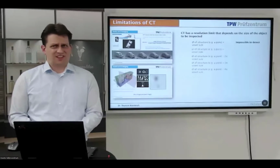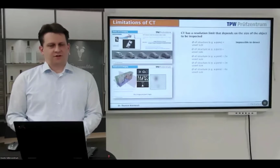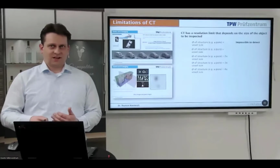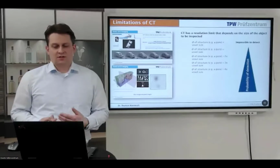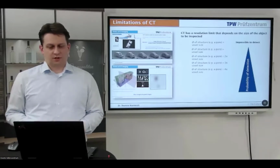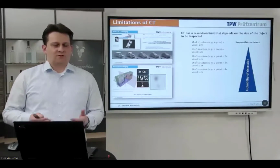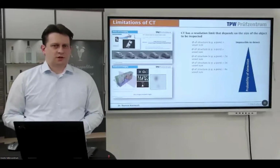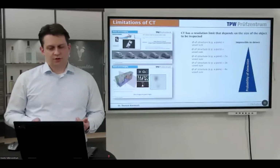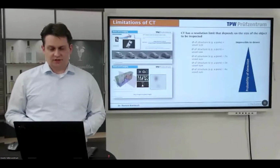Now if you have a structure that is exactly the size of a voxel, by coincidence, you might get lucky to find it, but the probability to find it is rather low. If you have a structure that is 2 times the voxel size, the probability to detect it will be higher than if you go to 3 times the voxel size and so on. So it's good to think in terms of a probability of detection for voids when thinking about CT data. If you have a very noisy scan where you can barely see any of the internal geometry of the part, of course, you will also have a very low probability to detect voids. If you have a very nice scan, you have a better chance to find small structures. But never a 100% guarantee that you actually will find something.